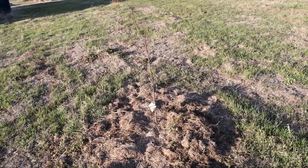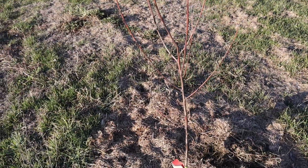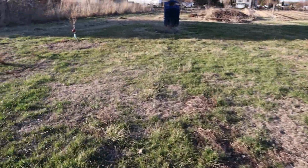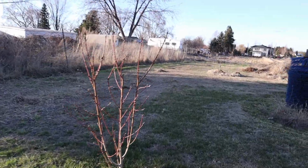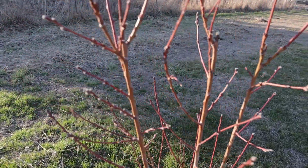This right here was a nectarine tree, but it did not even survive last year. So if I see any new growth on it this year, I'd be mightily surprised. This is one of the trees that I had to move. I'm not sure what kind it was. Let me check. Yeah, Reliance Peach.